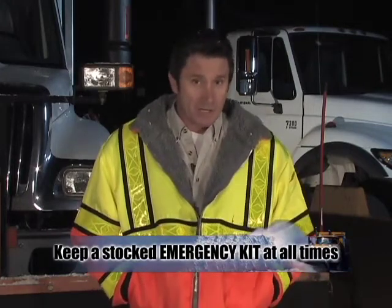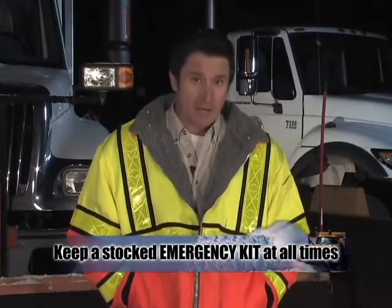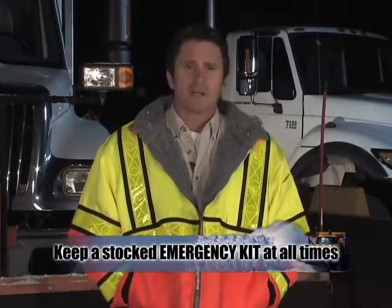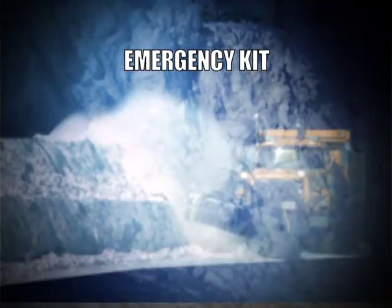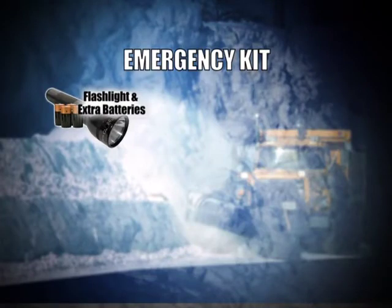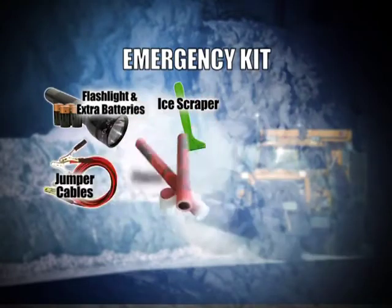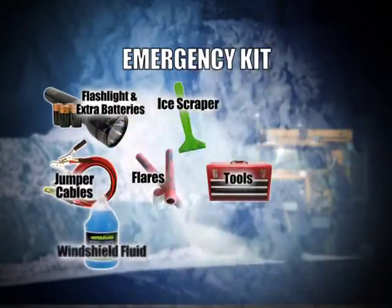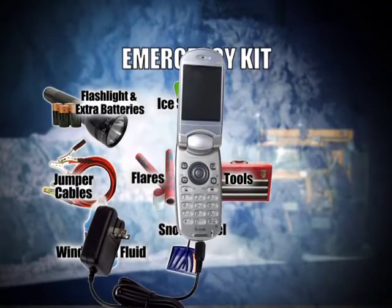An emergency kit can be one of your best defenses against unexpected hazards like vehicle failure, getting stuck in the snow, or even dramatic weather changes. And this kit should contain things like a flashlight with extra batteries. And it should also include other essential items like an ice scraper, jumper cables and flares, tools, windshield fluid, and a snow shovel, along with a fully charged cell phone.